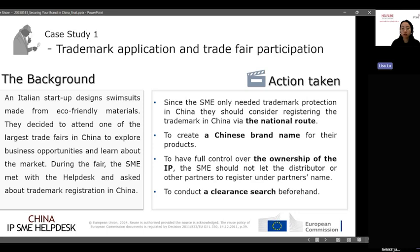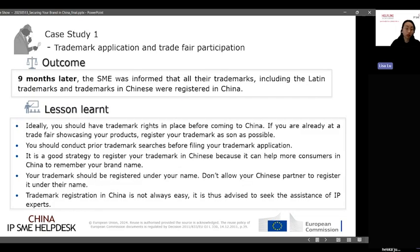And I also reminded them they should keep full control of the ownership of the trademark. If any distributor or partner offers to register the trademark for them under the partner's name, sometimes it happens, the partner will tell you, because I am a Chinese company, it's easier for me to register the trademark under my name, and then I can transfer it to you. In this case, please reconsider, and I recommend saying no to this offer, because the transfer procedure will be complicated, which we will discuss later. Also, a trademark search is necessary beforehand. And the result is very good.